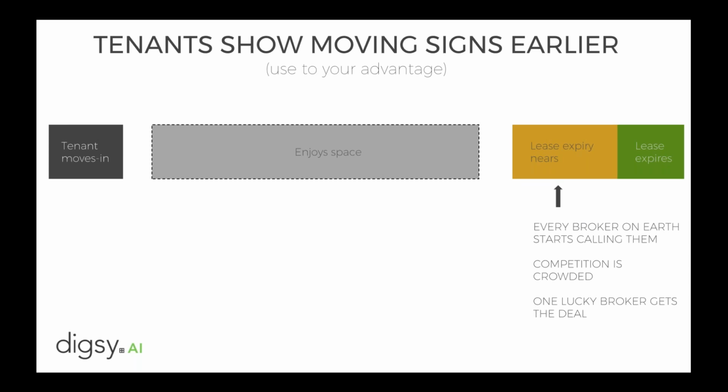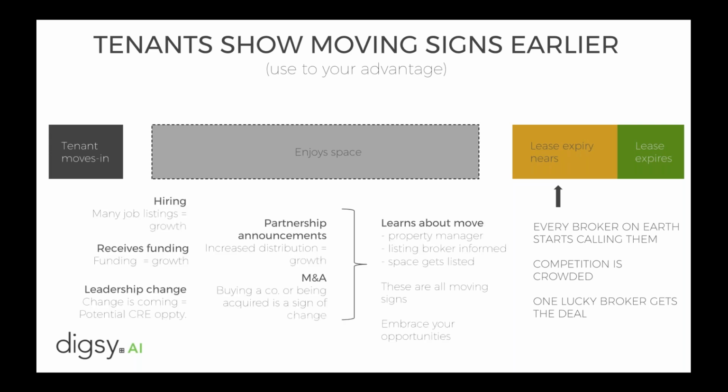The period where the tenant actually enjoys the space is when they start showing signs that they might be moving. So way before the lease expiration, you can actually identify tenants that are going to need your services. And you've got to use these to your advantage. For example, we'll go in order here to the left. You see hiring. A company that has many job listings online means that they're growing.